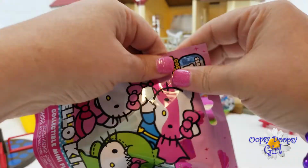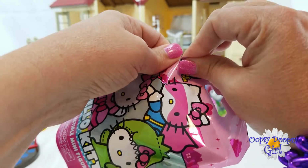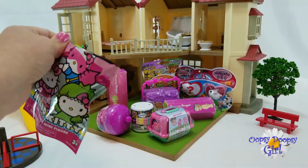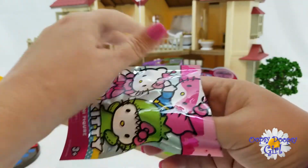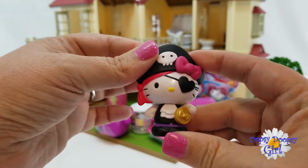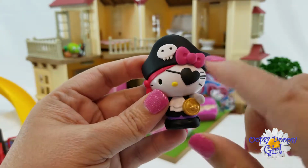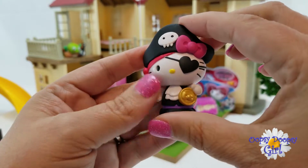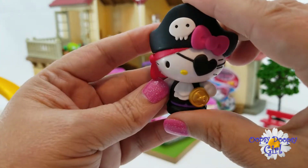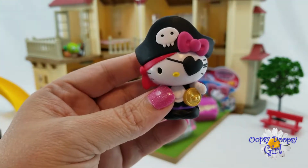Okay, let's tear it open. Let me think, what one do I want? I think I want Red Riding Hood. Think I'll be lucky and find Red Riding Hood? I found the pirate! Look how cute she is! I love her eye patch, it's a little heart. And she even has her gold coin. Arrgh! Super cute!